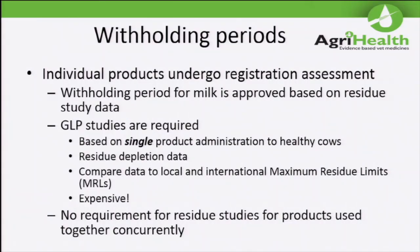So withholding periods are generated as a product undergoes registration in New Zealand, and that's based on residue depletion data. We require GLP studies to generate the residue data, but it's based on a single product administration to healthy cows. The important thing is that the data is compared to the local New Zealand maximum residue limit, which is often aligned with international MRLs as well. And these are expensive studies. There's no requirement for residue studies to be undertaken when more than one product is used at a time.